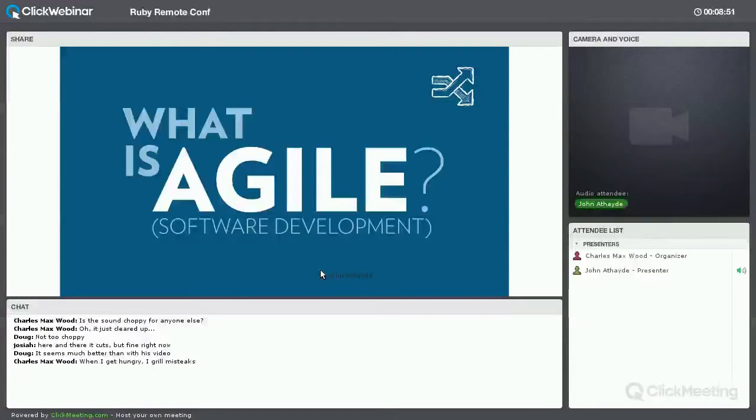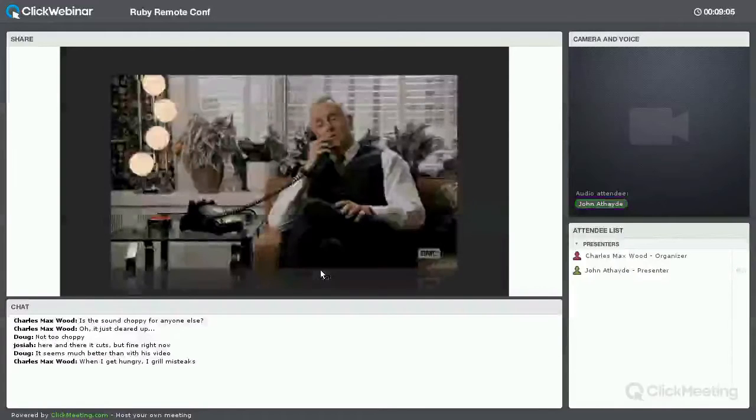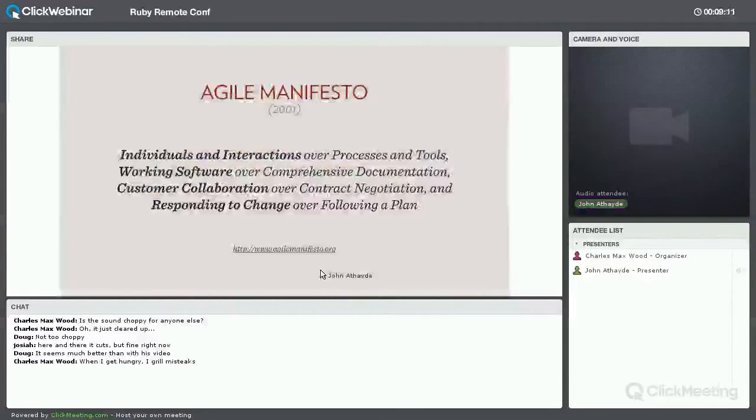This is kind of what a lot of people, at least a lot of managers, end up saying: is Agile. So it's, we're going to try something called Agile, and that was your training. And whenever you get this, it's just kind of, no, I don't think so. So the Agile Manifesto, famously these four pairs of items, and it kind of comes down to orienteering.